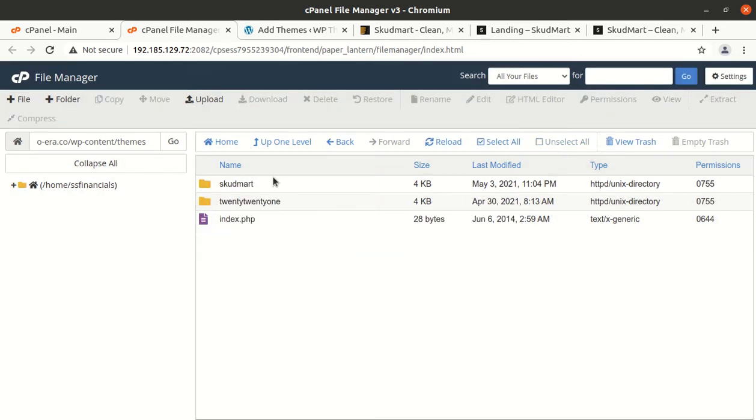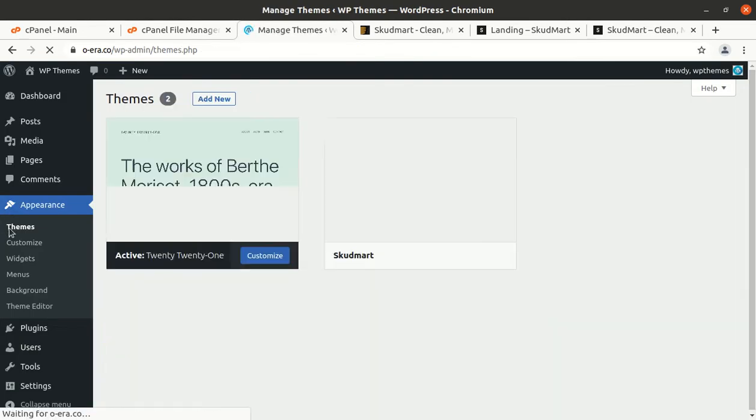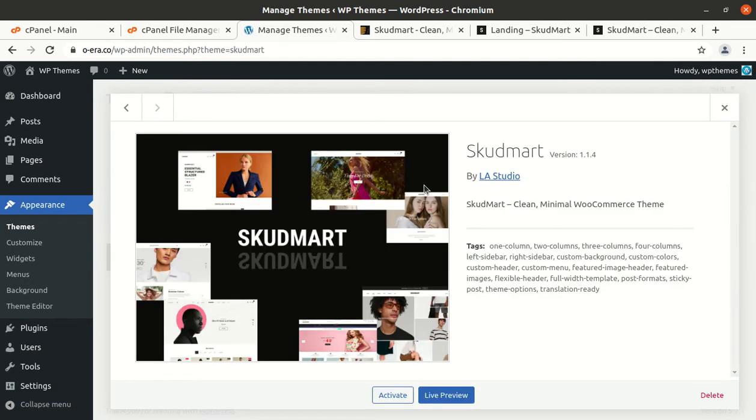Okay, so now we are fine to go on the theme section again, and now we have Skudmart as another theme option. Skudmart is a clean minimal WooCommerce theme, and we can activate it now.